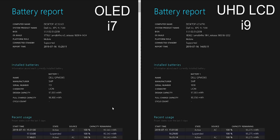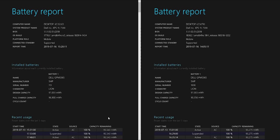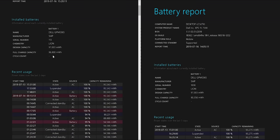Another reason why you might want to get the old XPS 15 is battery life. Now, we don't know the battery life of the new models, but based on my experience and I've seen how much watts the actual displays use. If you actually look at my last video, you can see how many watts. It's like 10 watts or something for that 4K display.